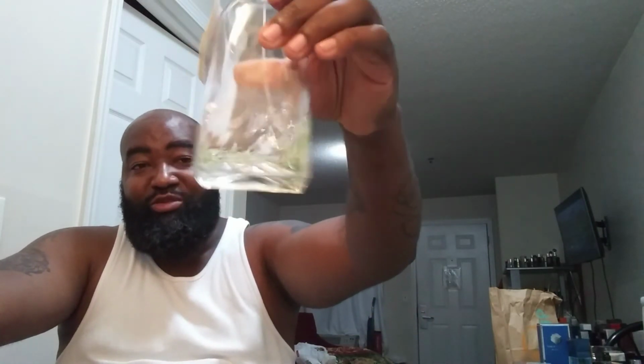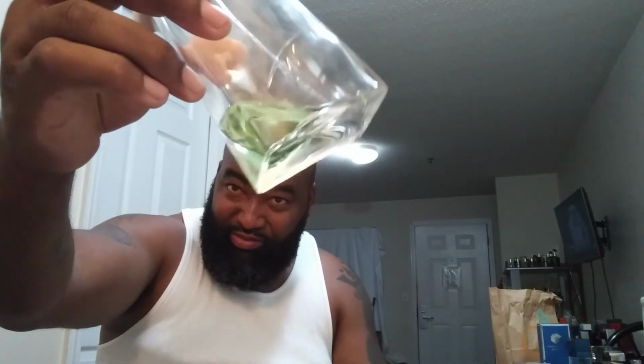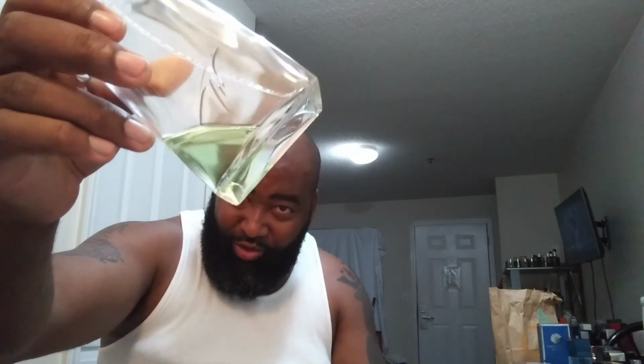Because this was supposed to be, I think, 30 ml. And they shipped it to me and the stuff leaked out, and that's what I was left with. And that's not much. I've worn it once. This is not enough.